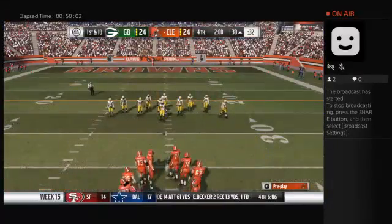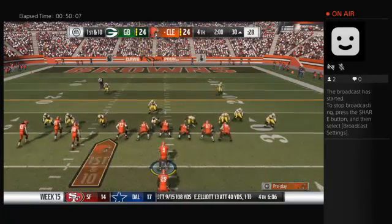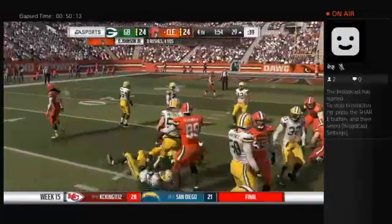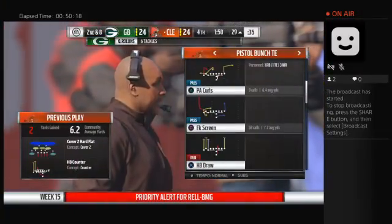So the Browns in possession of the football here as we get you reset. They've got it 1st and 10 as they search for a go-ahead score. They'll run it with Johnson, and he'll fall forward to the 29-yard line. 2 yards on the carry there, and it'll be 2nd down.